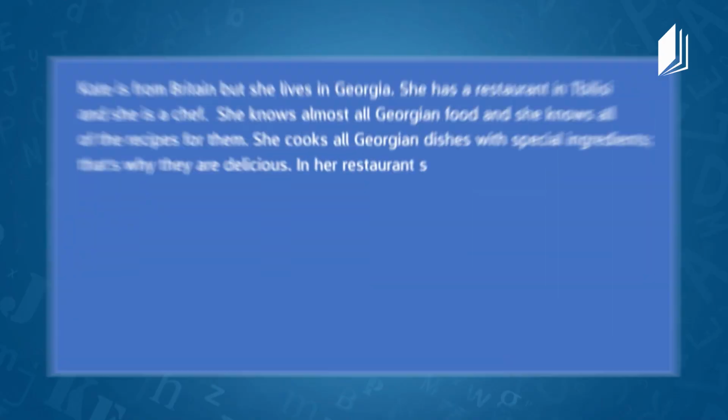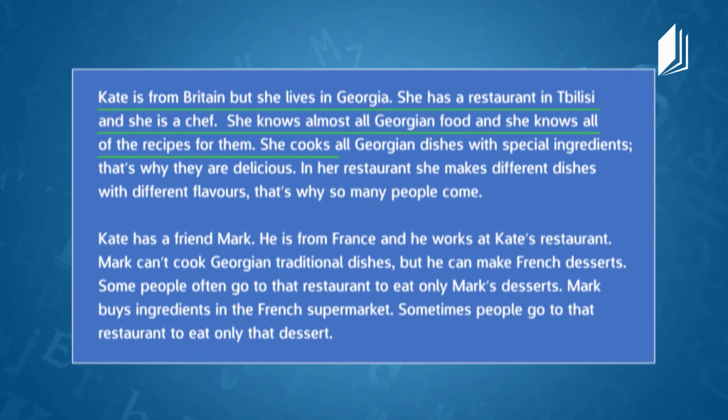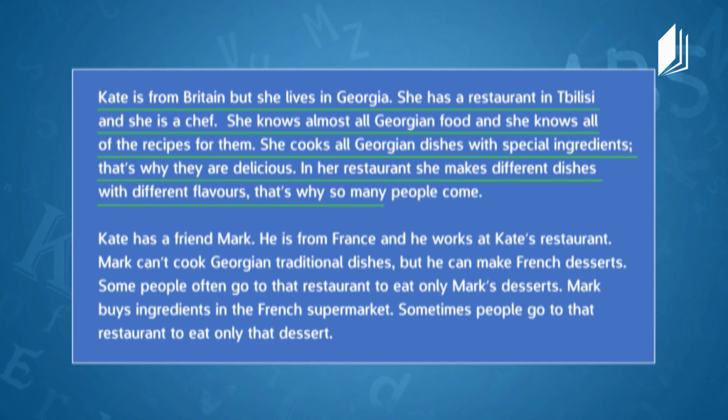Okay. I know one of them, Kate. She is from Britain but lives in Georgia. She has a restaurant in Tbilisi and she is the chef. She knows almost all Georgian food and she knows all of the recipes for them. She cooks all Georgian dishes with special ingredients. That's why it's so delicious. And in her restaurant, she makes different dishes with all different flavors. That's why so many people come.